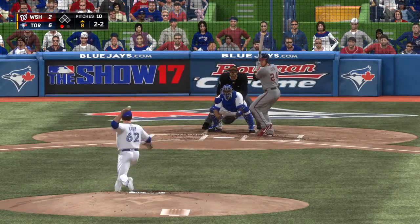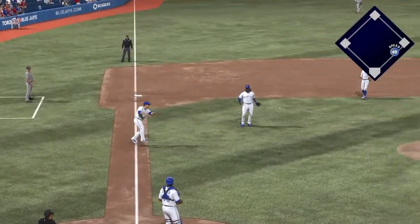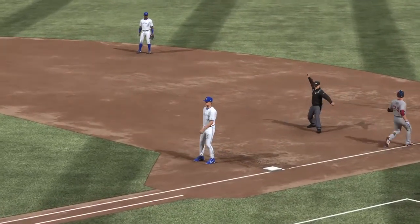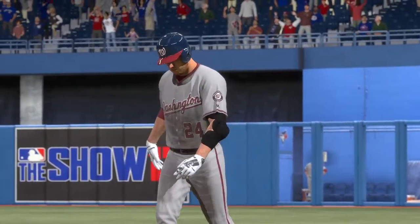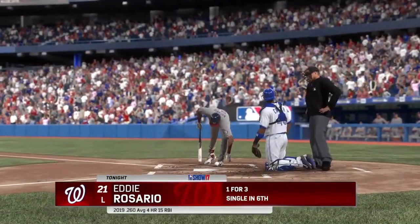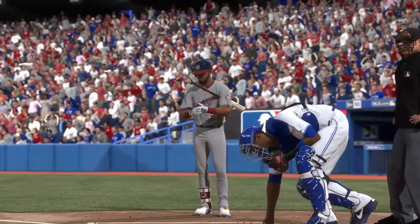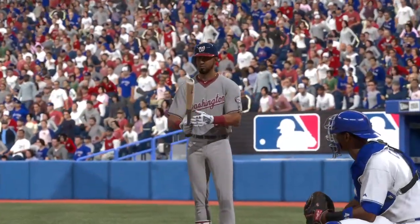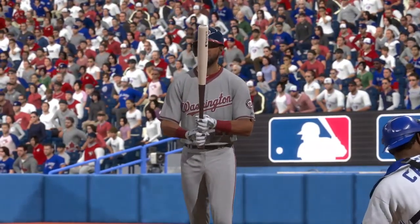He's set. Here's the 2-2. Chopped weakly to the left. In time to first, and there are 2 away. Now batting, left fielder, Eddie Rosario. 2 away here in the 8th, and time's running out on them, Danny. Yeah, they don't have a lot of outs left to work with, so it's time for someone to make something happen if they're going to get back into this thing.